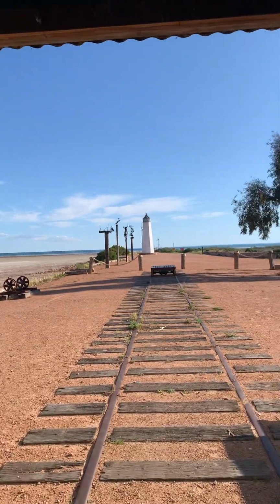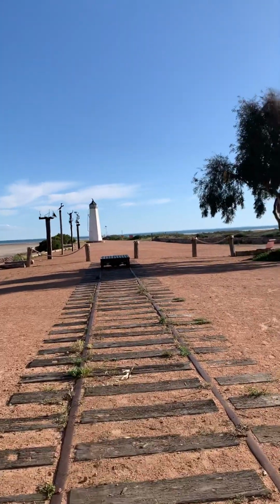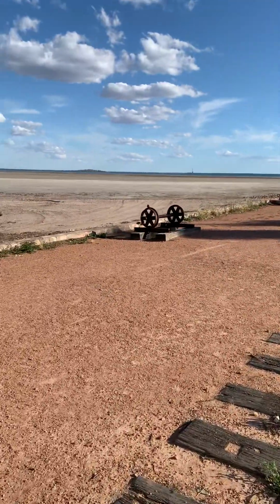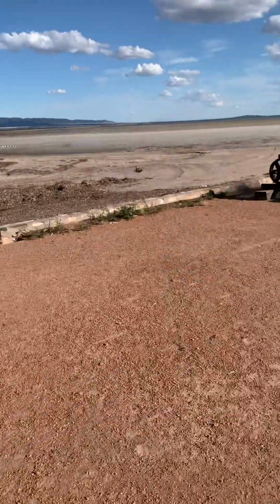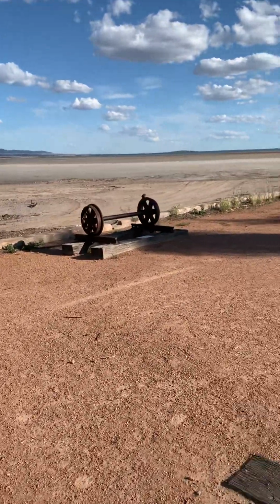Well, I decided to make a last minute stop. Oh my god, there's so many cute birds. They've made a little nest for themselves in here. It's very, very cute. Oh my god, I think it's a baby.